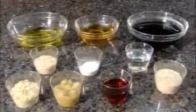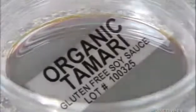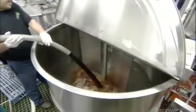The marinade production process is much the same, but with different ingredients, of course. This batch is sesame teriyaki flavor, of which a key component is gluten-free tamari, a Japanese soy sauce made without wheat. Again, the process begins by heating water in a cook kettle.